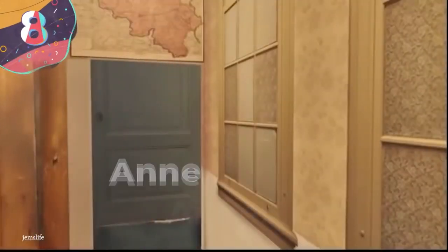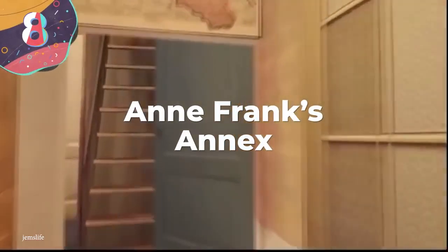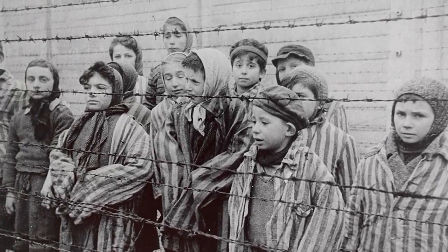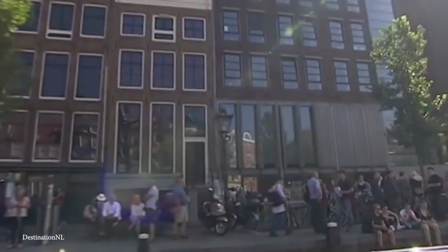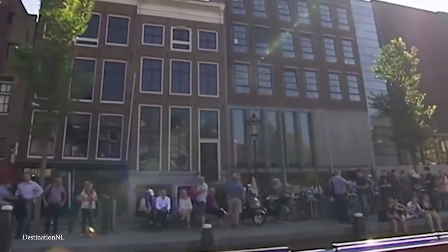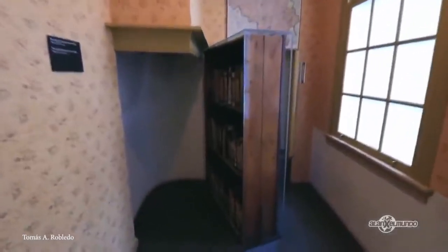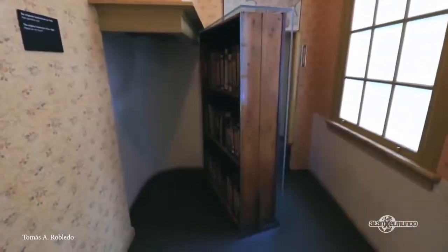Number 8. Anne Frank's Annex. The Holocaust was undoubtedly one of the worst tragedies in human history, and when it comes to memorials, few places are quite as jarring as Anne Frank's Annex. Located at the back of Anne's father Otto's business, it consisted of a second floor, third floor, and an attic, and it was here that they stayed in almost complete silence for 2 years.